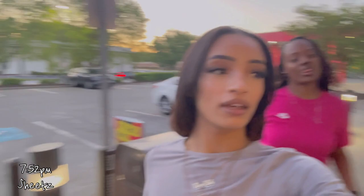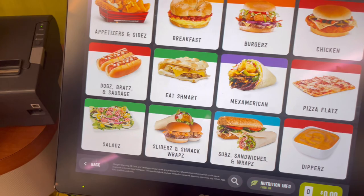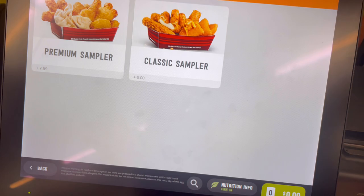Facts. Yeah. What are you gonna do right now? Alright, we're now at Sheets in Durham. Hey, why you keep going in front of me? Okay, I'm definitely getting me some food because I am hungry. I don't even know what to get. Do I want that or do I want chicken?